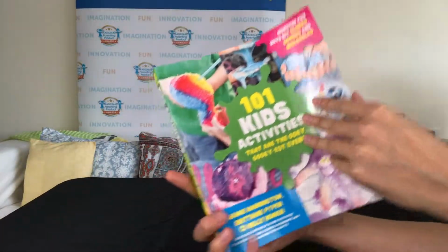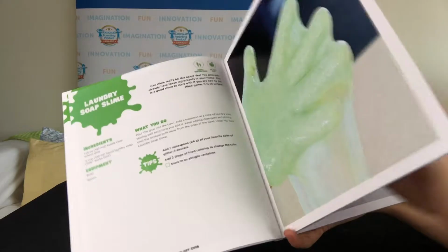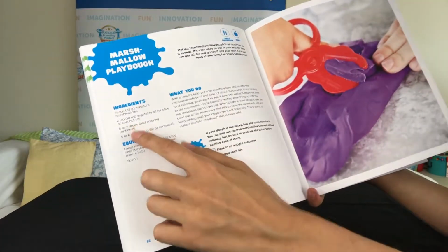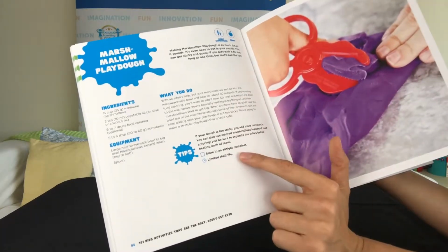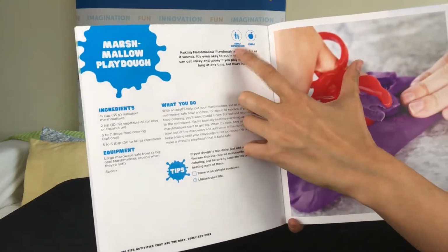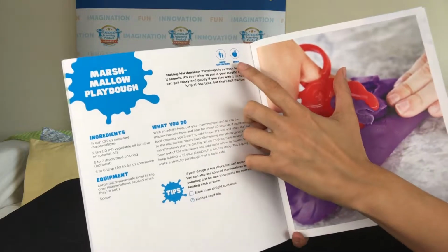And so flipping through the book, what you'll find is some really neat pictures, which is always fun to know what your slime is supposed to look like. And there are the ingredients, the equipment you need, the directions, tips, and extra advice up here letting you know whether adult supervision is required and whether it is edible or not.